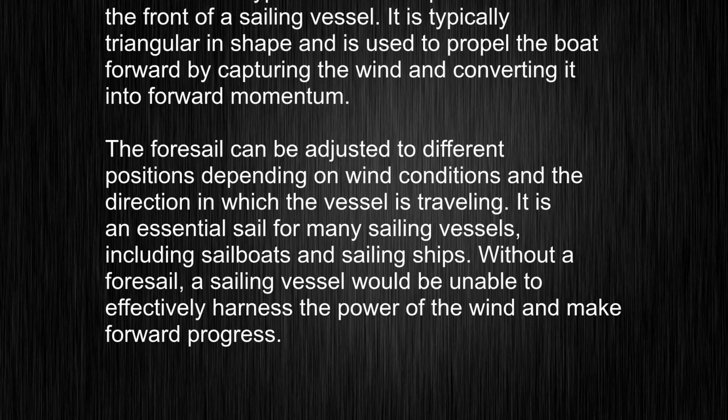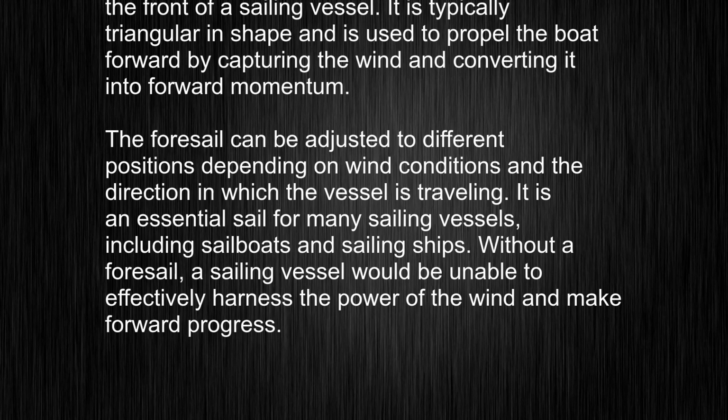It is an essential sail for many sailing vessels, including sailboats and sailing ships. Without a foresail, a sailing vessel would be unable to effectively harness the power of the wind and make forward progress.